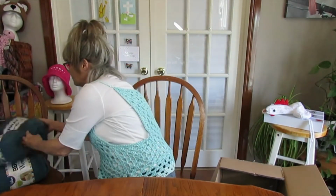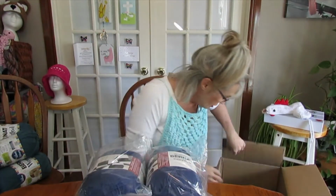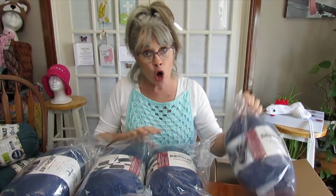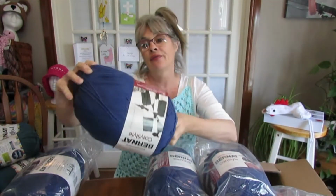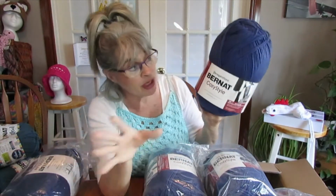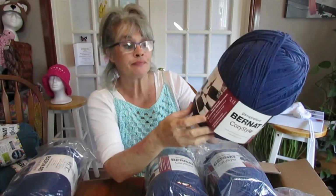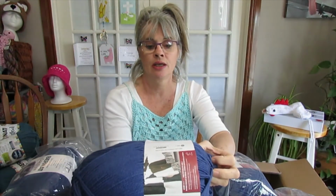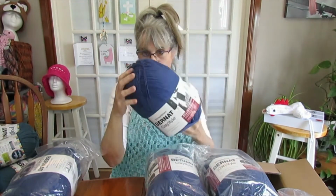Okay, so I also got, I got 1, 2, these were the same. Everything I'm showing you is that same price. So I got 4, I ripped one of these open. I got this, which is the Bernat. I say Bernat, you guys say Bernat, whatever. Yarn Inspirations Bernat Cozy Style. I never ever tried this before either. And this color is Chambray Blue. Okay, so I got 4 of them for the same price.